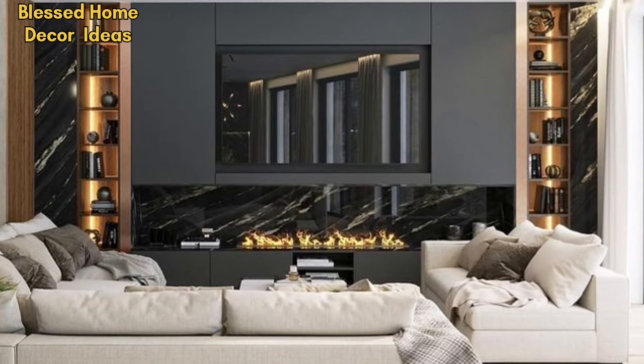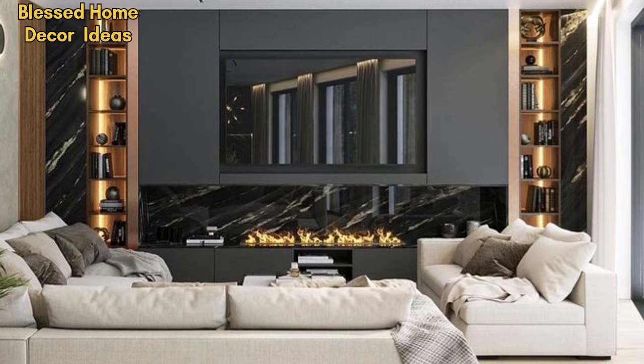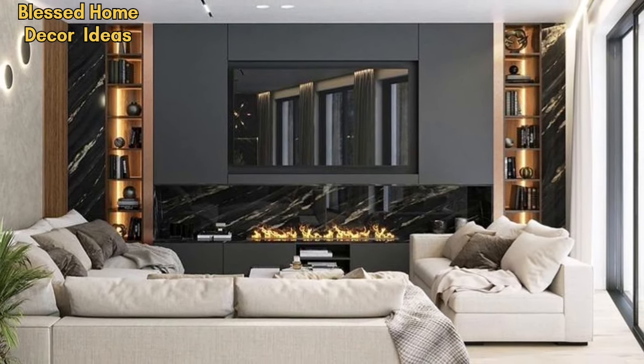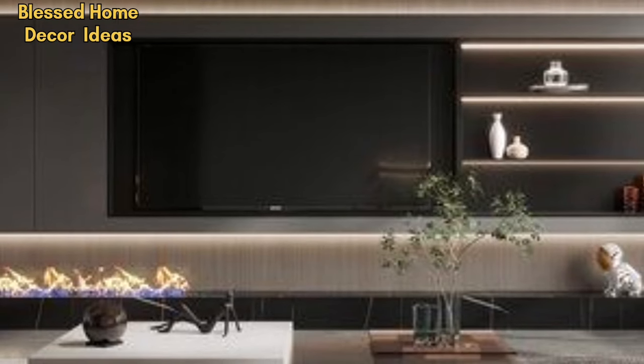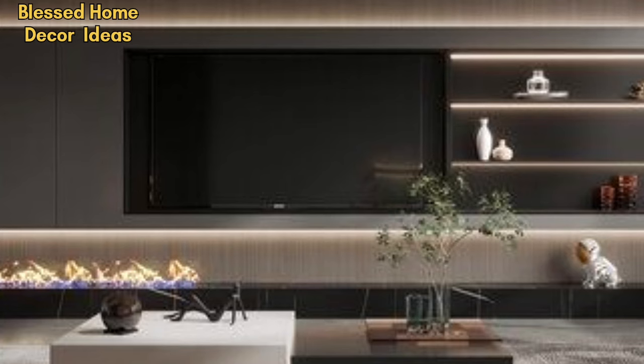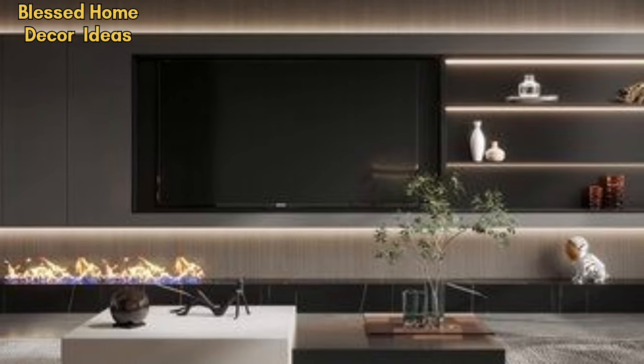For a cohesive wall, be sure that your wall accents and photos stay within the same color palette. You could also opt for molding, as it is great to dress up any wall, and placing it behind your TV stand will make it part of your focal point.